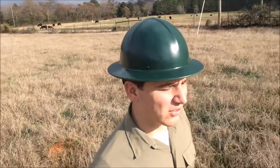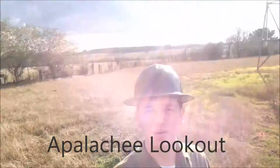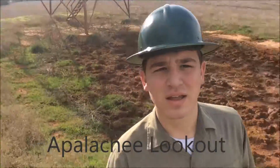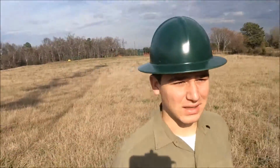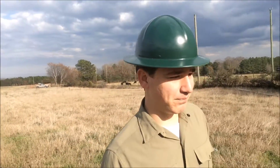So I'm out at another fire tower today. This one is off of 441 going up into Athens, and it's a big one. I talked to a man that lives down the road here. He said it was put here in the 1950s, and that he saw it brought in with a helicopter. We were standing right over there on the day they did it.